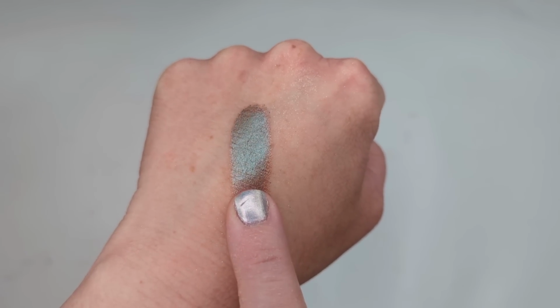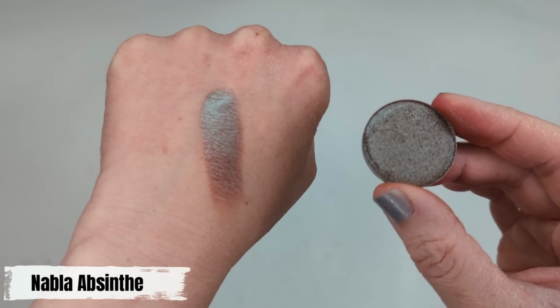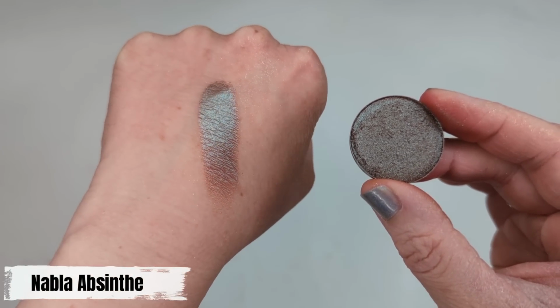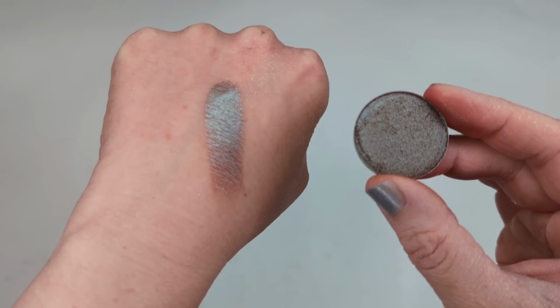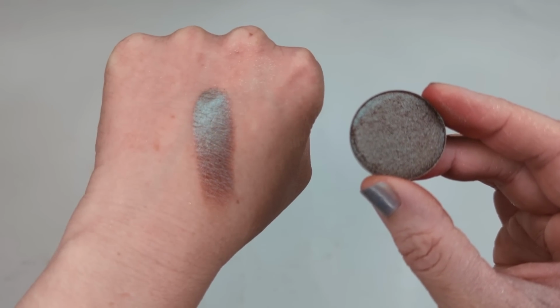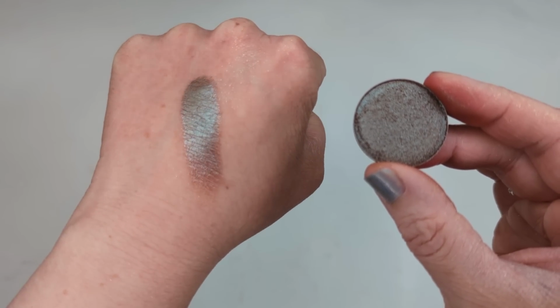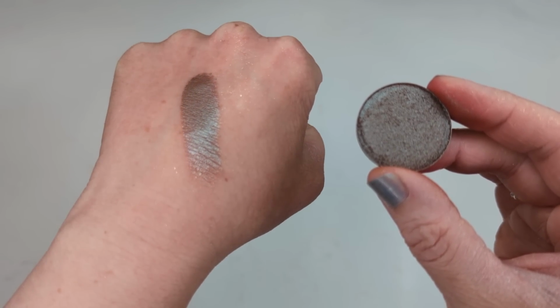The next one is Absinthe, and this one is a really deep, rich teal with a little bit of brown shift to it. This is a deeper color than I normally wear all over my lids, having hooded eyes, but I just couldn't pass it up because I thought it was so incredibly beautiful. So I do wear this one every once in a while if I want more of a smoky look.